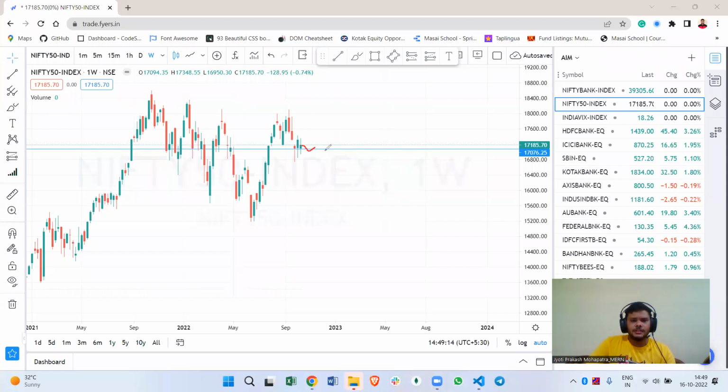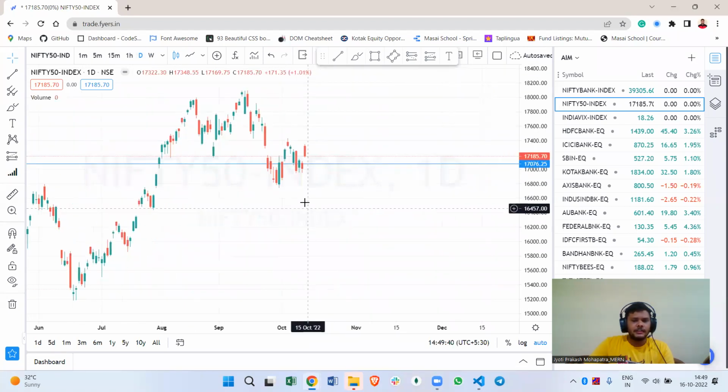If it closes below 17,000, then we'll take a trade for selling, and the target will be 16,800 and the next target will be 16,400. We can see some movement from that position. If it opens above 17,350 and continues to go up, then we can expect some positive trend here, and our target will be 17,600. Okay. Let's look into the one day candle.